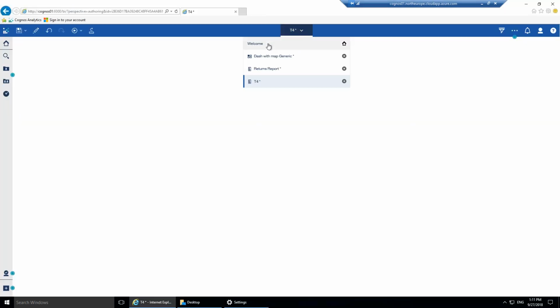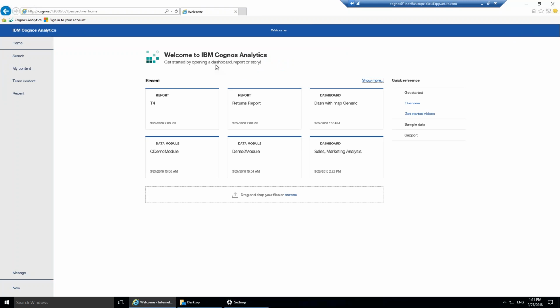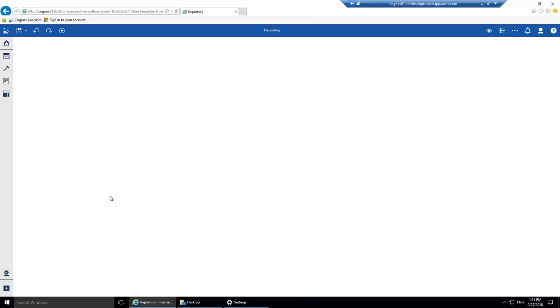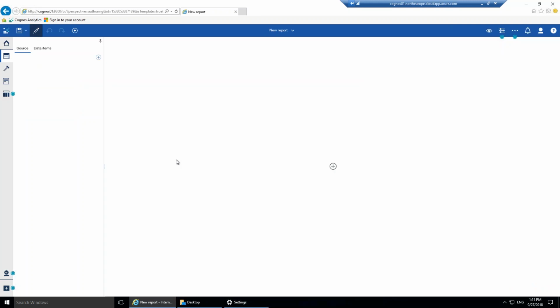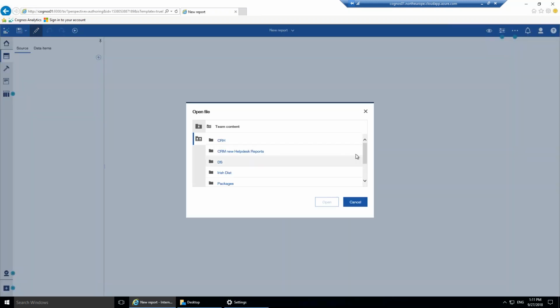So I just like to show you then how easy it is to create a report and have it looking nice. So I'll go to new and I'll hit report. And I'll say OK. And I'll pick my data source. So I'm going to go for a cube.